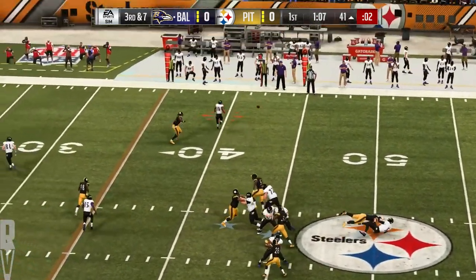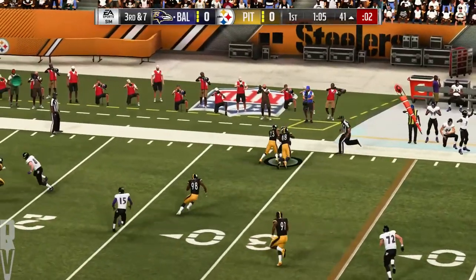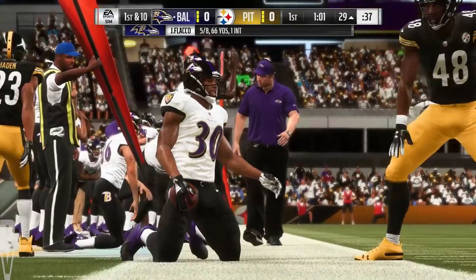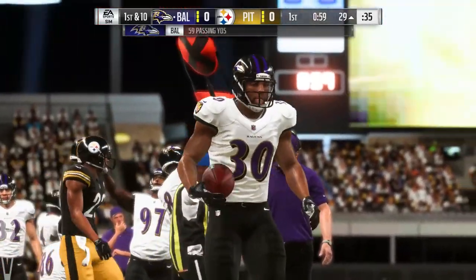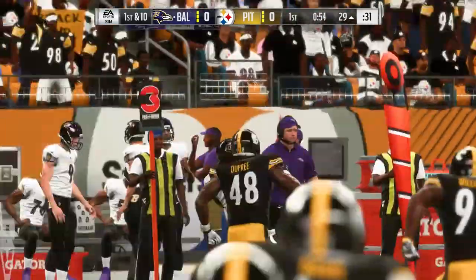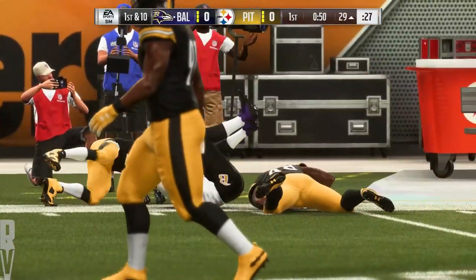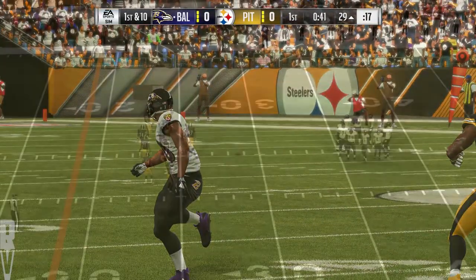From the gun, Flacco drops it underneath to Dixon. The Raven passing game getting in sync, another first down. We always talk about having to read defenses and how complicated that is. Well, this was an excellent read. Read the pressure and got rid of the football before it even got to him for a nice gain.